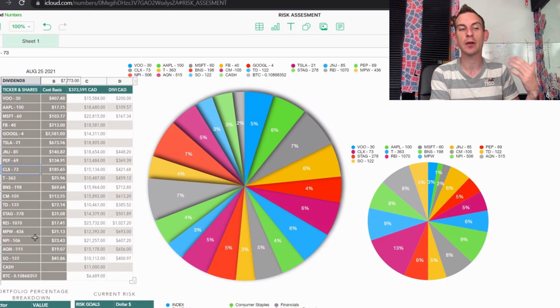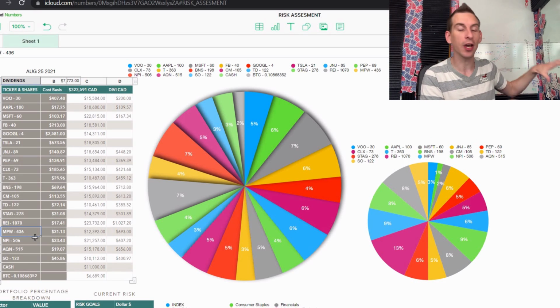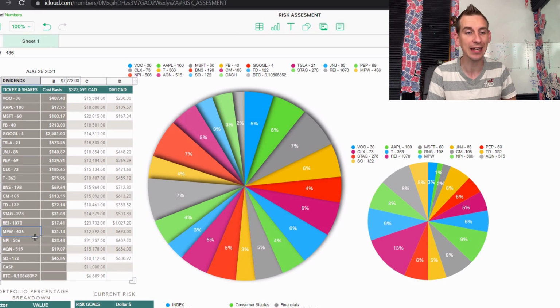So what I went ahead and did with some of that MO and British American Tobacco money is I threw it also into MPW, which is Medical Properties Trust. It's a REIT that only owns hospitals on triple net leases. So they just cash flow in an incredible way with their leases going up for the next decade. I love this company for, it's not monthly cash flow, but it's enough to keep me happy. So I loaded up a bit more of that as well.